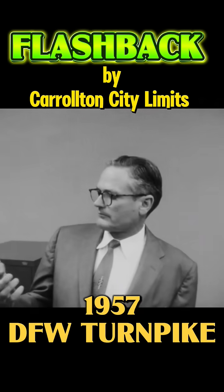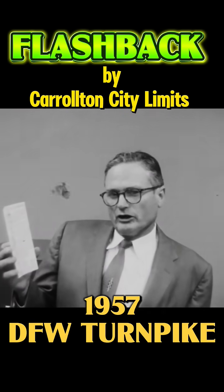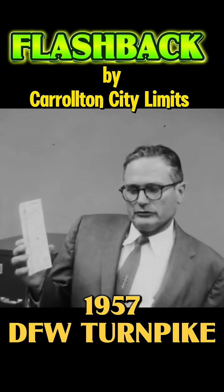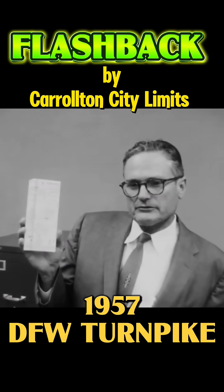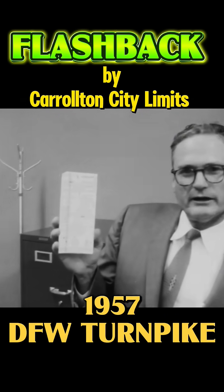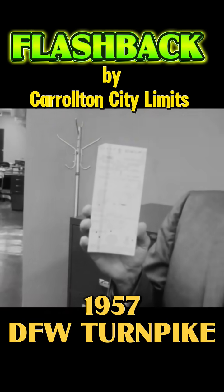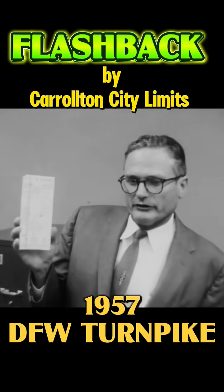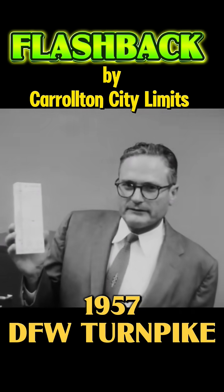Mr. Dingwall, what's going to happen to a motorist when he comes to a toll gate? When the motorist comes on the turnpike, he will pass through a toll gate, at which time he will be handed a card like this at the point of entrance. He will then take this card with him and hand it to the toll attendant when he exits at one of the interchanges, at which time the attendant passes this through an automatic machine and it prints the toll fare on there, and he then pays the toll fare to the attendant.